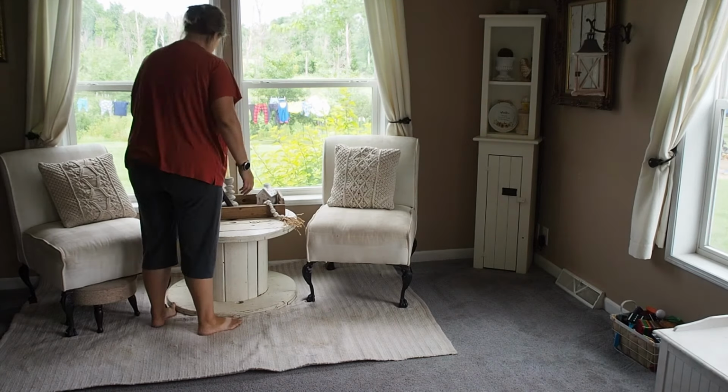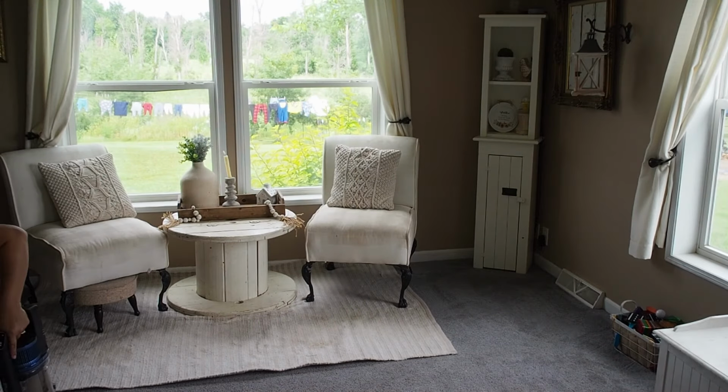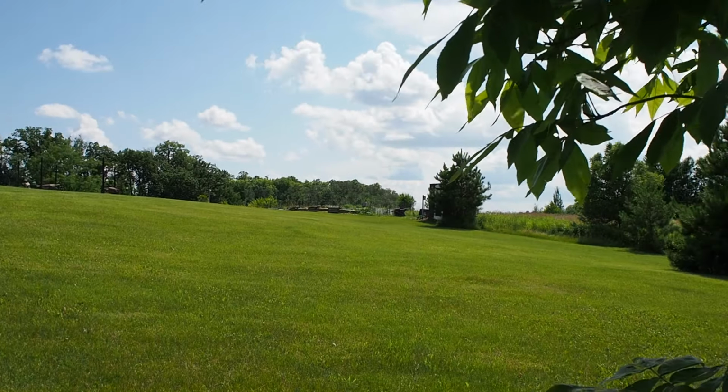Of course, I'm not the only one living in our home, so everyone pitches in with learning how to clean and declutter. Like the boys, who have their own chore list, which includes washing their bathroom floor pretty much every day.